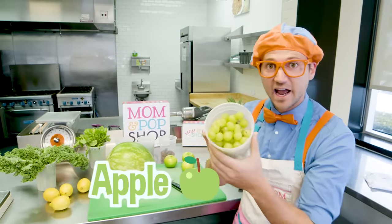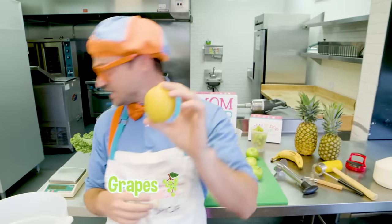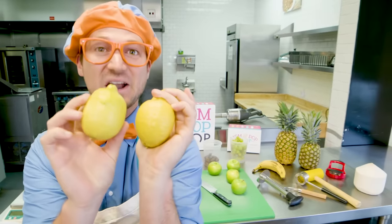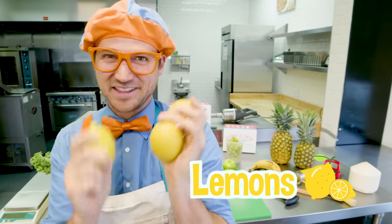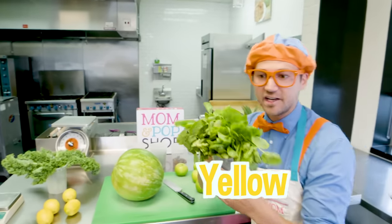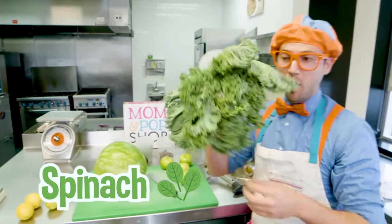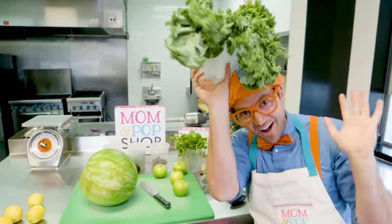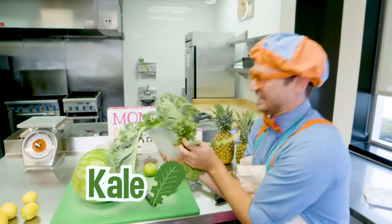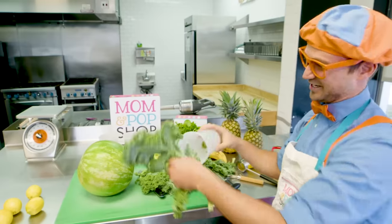Okay, looks like we have some grapes. Yum! Ooh, what are these? Check these out. Yeah, these are lemons. Lemons are the color yellow. Wow, and then we have some greens over here. Whoa, spinach. It's like hair. Whoa, this is kale, and kale is really yummy. And it doesn't like containers.